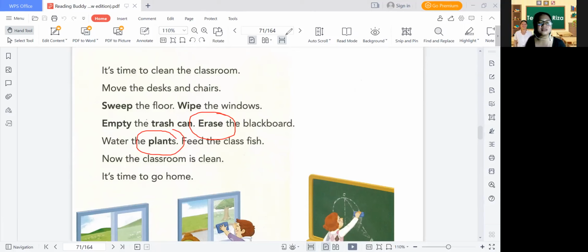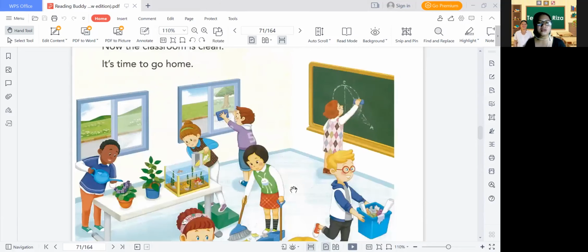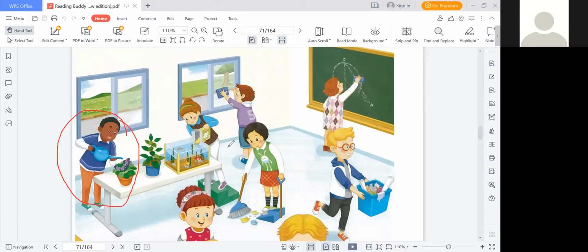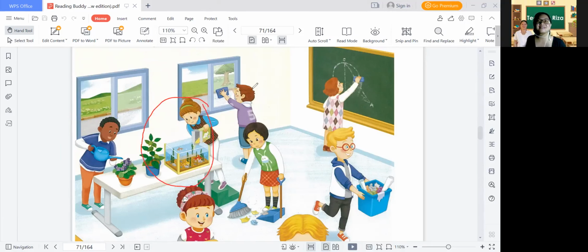So next, okay, we have here the different pictures. Okay, this time, please tell me what is the boy doing? The boy is watering the plants. Okay, watering the plants, correct? How about this one? A girl is feeding the fish. Okay, feeding the fish, very good.